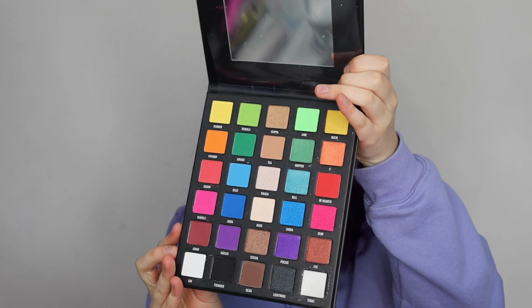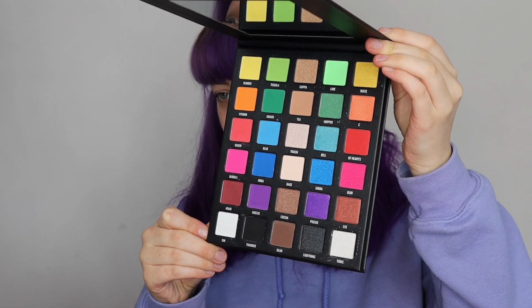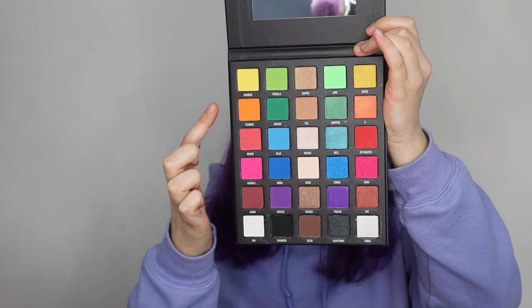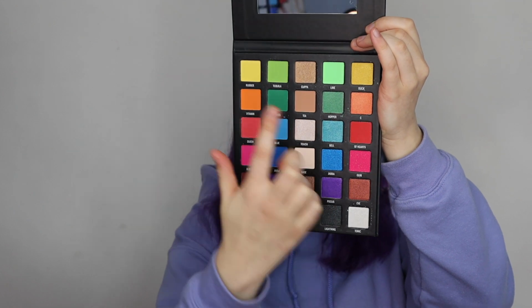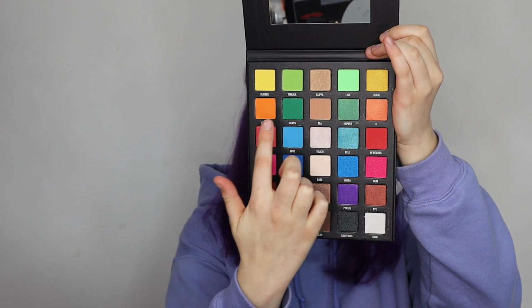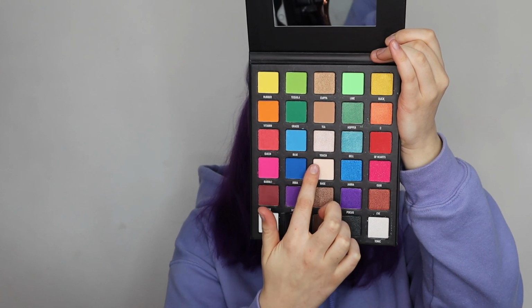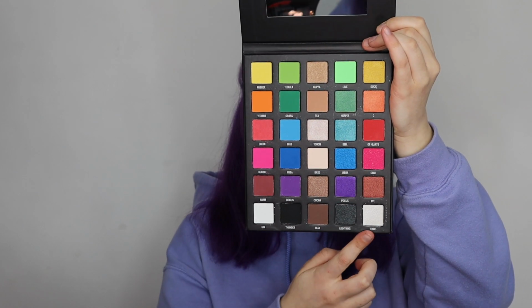This is what it looks like inside. There are basically all the shades of the rainbow and everything in between. What's really cool about this palette is that the corresponding shades have corresponding names. So rubber duck, tequila lime, and then cuppa tea. And then the two in the middle: touch base, cocoa bean, hocus pocus, gin and tonic. I think that's really cool, and I've never seen that before.